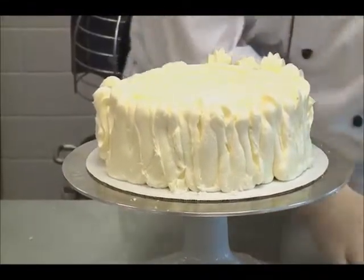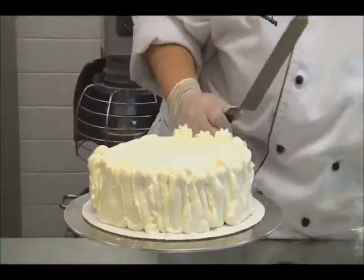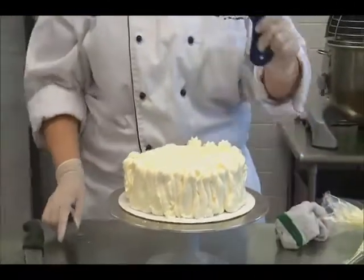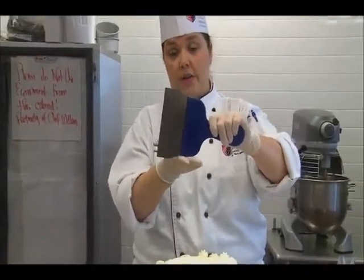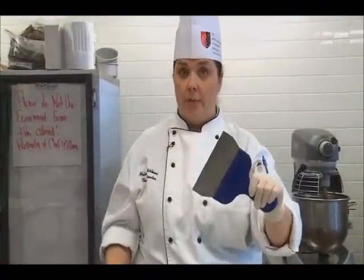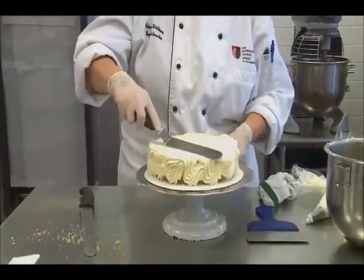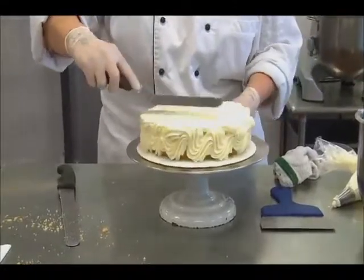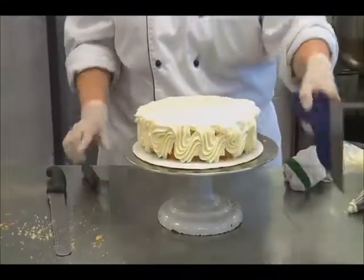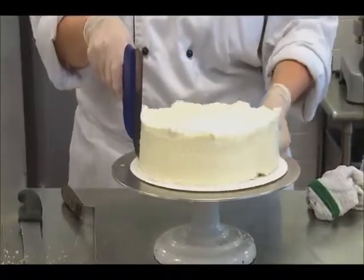So when I go back and smooth it out, I have an offset spatula, and I also have tools that you can find at any hardware store that have just a smooth straight edge, and it has nothing that interferes with the smooth edge, and those help ice the cake even too. So I'm going to go and smooth out my top first. And then I take this tool and I run it along the outside, and it helps smooth that out even too.